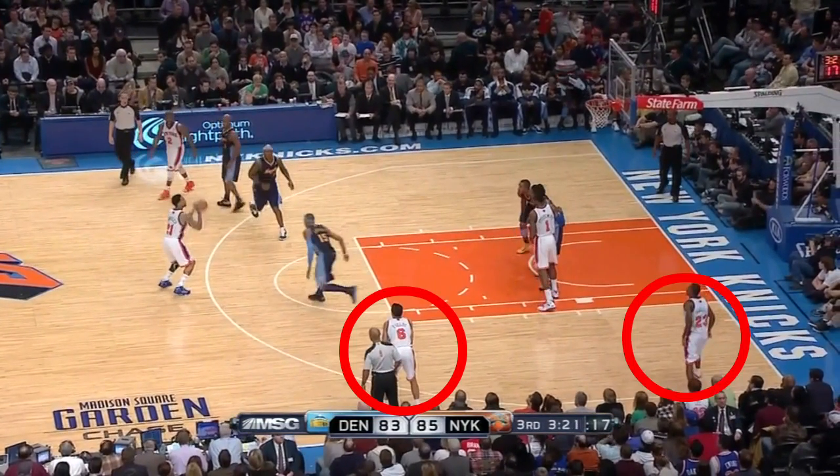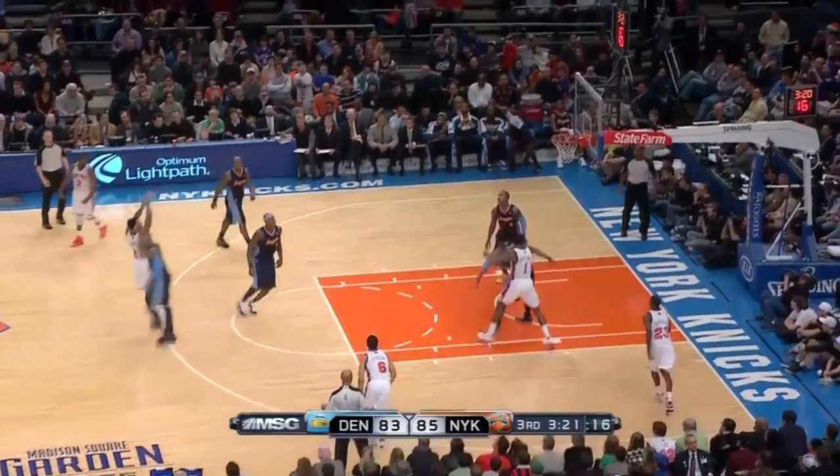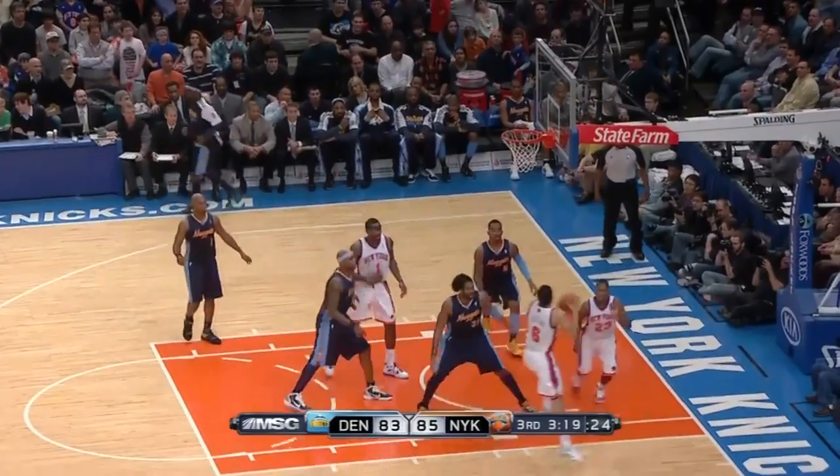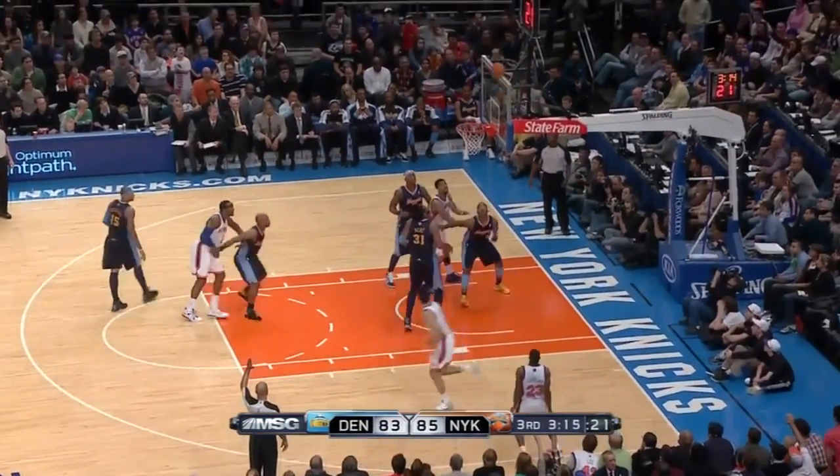Here, if he would have passed it, look at those two guys on the weak side. Plus, J.R. Smith is so far away from his man. When they get the offensive rebound, J.R. Smith still isn't anywhere near his man, and they get an open three.